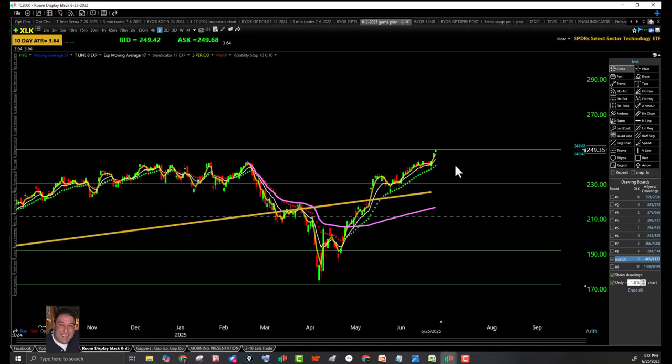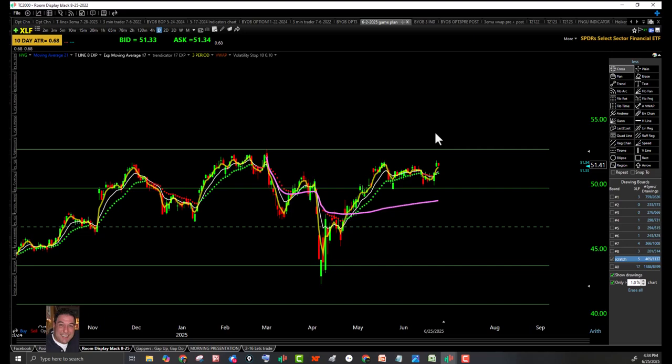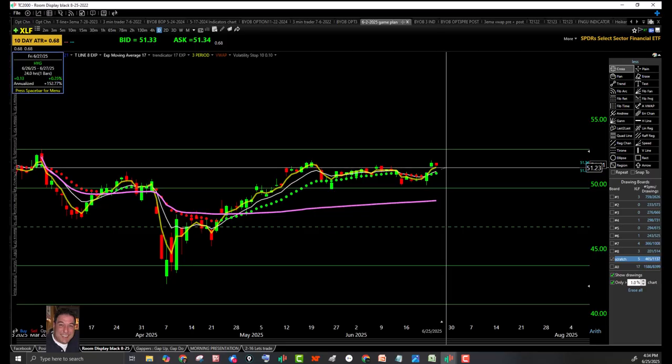XLK. XLK puts in a new all-time high. Okay, didn't we just say QQQ did that? All right, so that's bullish, okay? No matter how you spin it, how you look at it, that's bullish. You don't really need to go into anything else. It says it all, making a new all-time high. XLK is bullish.